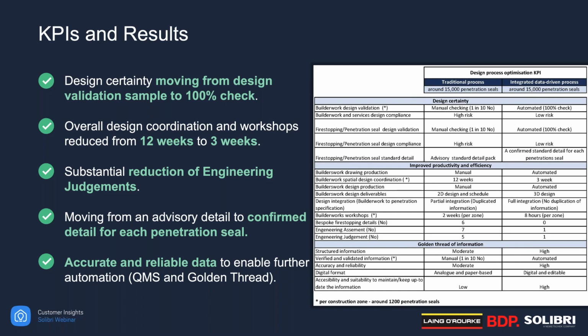The quality and the efficiency that have been achieved by reducing manual input to mitigate human error has been evident, and the design validation process as well has been improved from usually performing a sample or percentage of manual checks, due to limited resources, to a 100% design check. We have also moved from an advisory set of drawings to a confirmed detail for each fire seal. So again, this mitigates some of the incorrect installation on site. We have also substantially reduced the number of engineering judgments needed to not deviate from tested fire stopping detail.